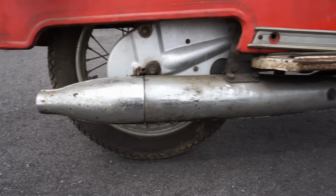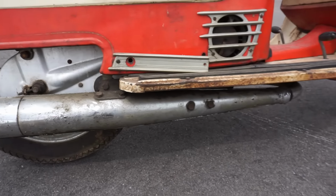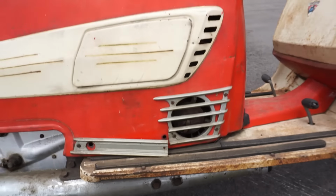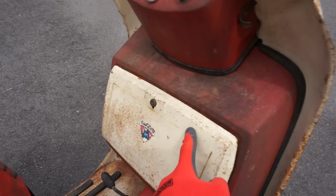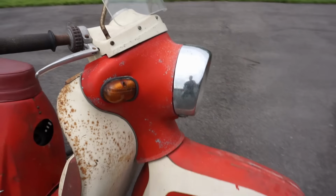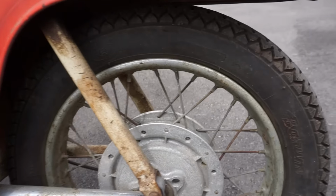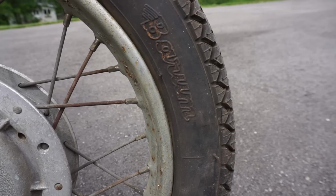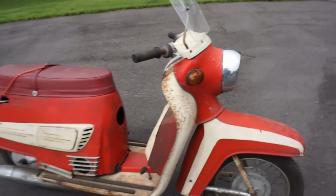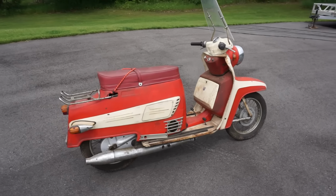Pipe looks to be in pretty good condition. The chrome's peeling off a little bit. Missing a bolt right there. No key, so we can't open that. It's got the headlight on there, front blinkers. I believe these are the original tires. You can see Barum on there. So definitely a cool looking machine that you never see.